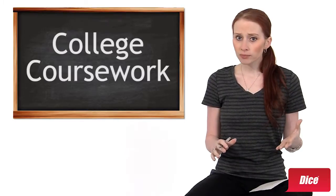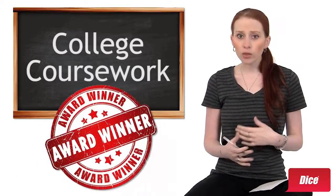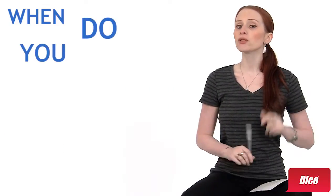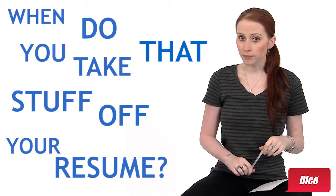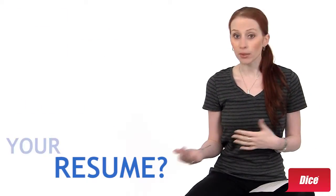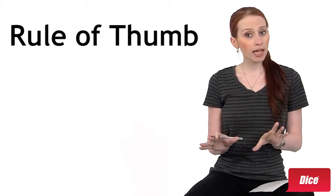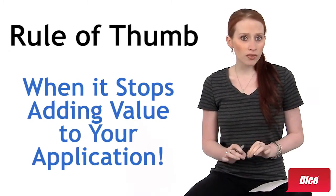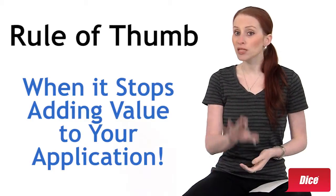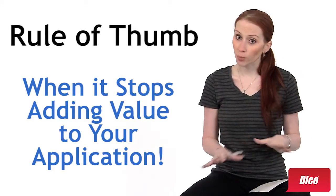At a certain point, your college coursework or that big award you won in high school isn't going to help you anymore. So the question is, when do you take that stuff off your resume? Depending on what else you've done, what you're applying for, and how impressive your degree is, that time will vary. But a good rule of thumb is when it stops adding value to your application. And that specific timing is something you'll need to determine for yourself.